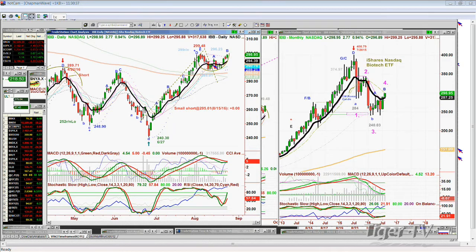Why? Because I did not want to mess around at all, because the stochastic was turning up. The MACD is not great, but the fact that it held the 9-period moving average made the pattern that I call the potential change from an H pattern to a cup formation like that. I'll have to enlarge this so you can see it. Let me enlarge this.